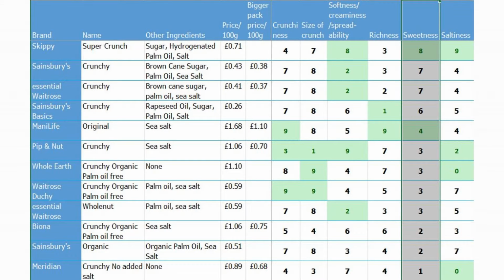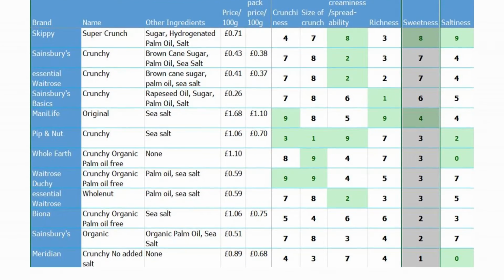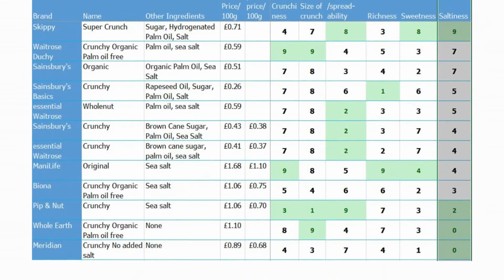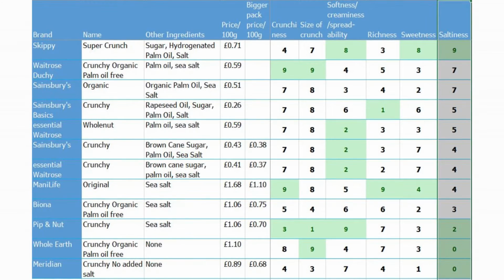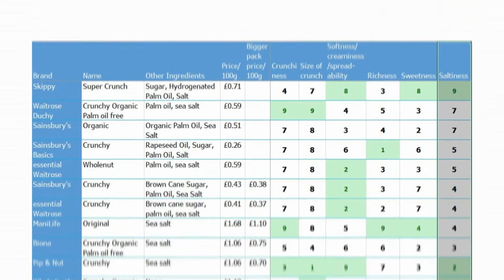If you want a non-sweetened peanut butter which has the sweetest taste, then ManiLife is the one to go for. If you just don't want any kind of sweet taste at all, then Meridian is the one. In terms of saltiness, Skippy is the saltiest. Pip Nut is the least salty of the ones with salt. Just if you're looking for something that does have salt but is the least salty, that's the one. Otherwise, the ones without salt, Whole Earth and Meridian, they're the ones.